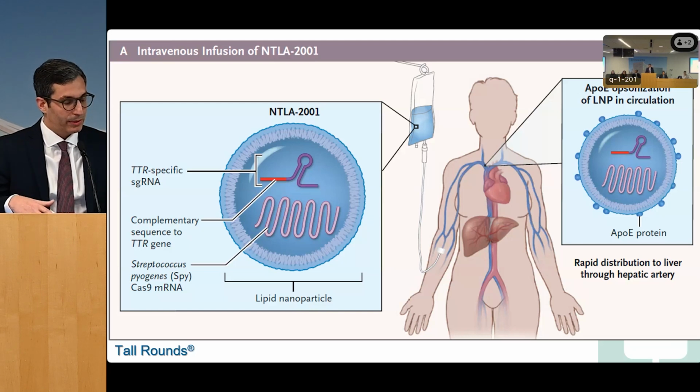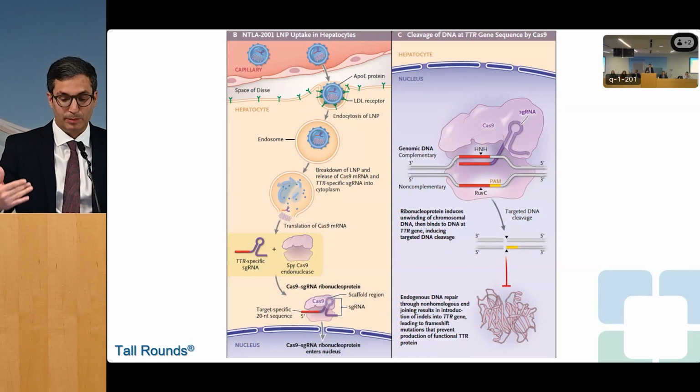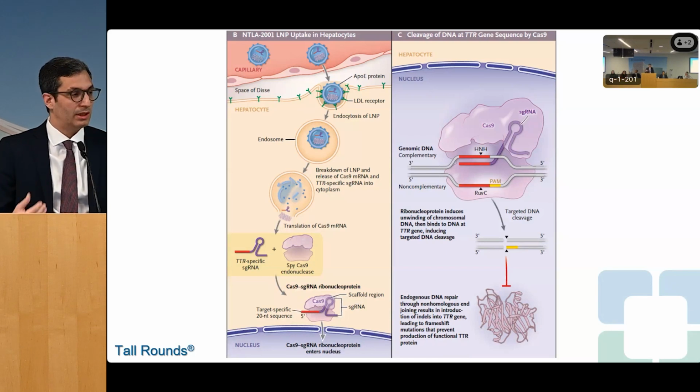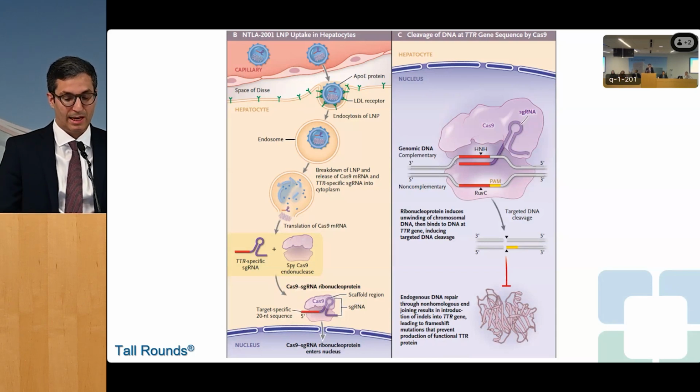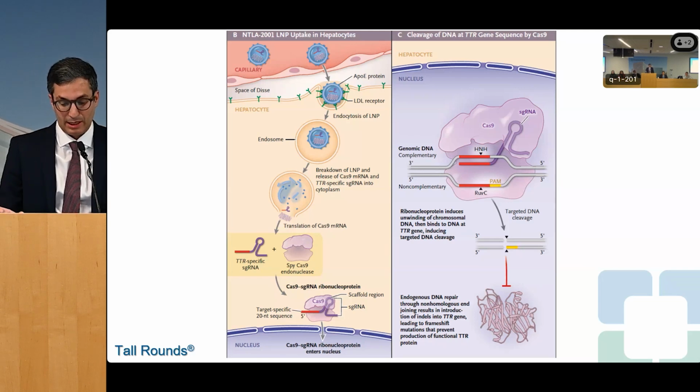Once it gets to the cell membrane, it looks for the LDL receptor. That's the way it's going to enter the cell. And once it's inside the cell, what happens is the breakdown of that lipid nanoparticle and the release of the Cas9 mRNA and the TTR-specific sgRNA into the cytoplasm. Once that occurs, there's translation of the Cas9 mRNA forming the endonuclease Cas9, and then ultimately that binds with the TTR-specific sgRNA, where it forms that CRISPR, which stands for clustered regularly interspaced short palindromic repeats, ribonucleoprotein with that single guide RNA.